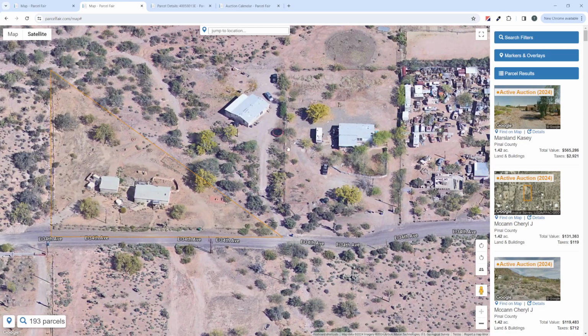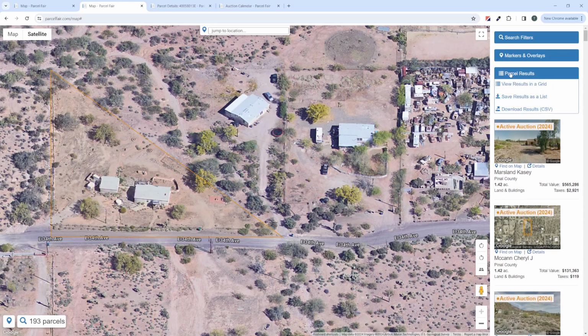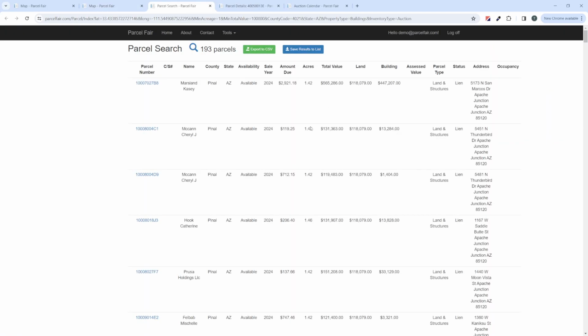So if you get down into the number of properties where it's hard to spot them on the map, I like to view the parcel results on a grid. That's on the right side. So click parcel results, and when we click that view button, it brings our search over to this window with an entirely different view, where I'm looking at just those 193 properties.